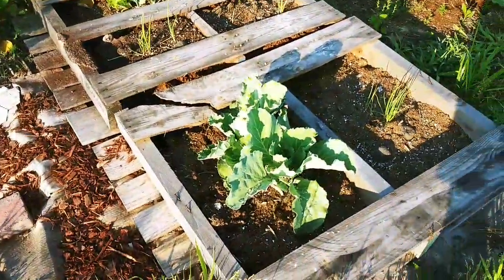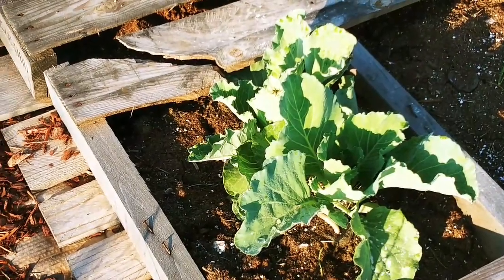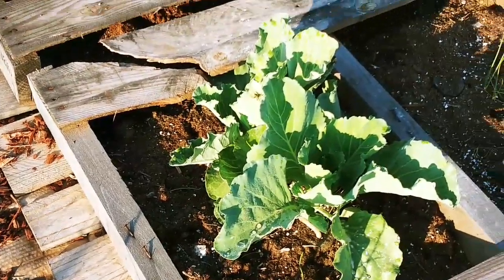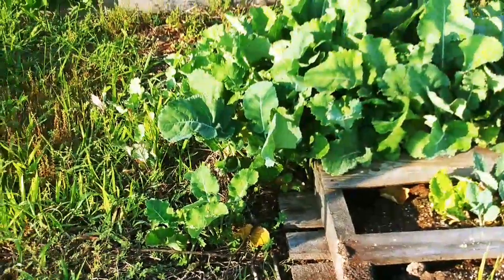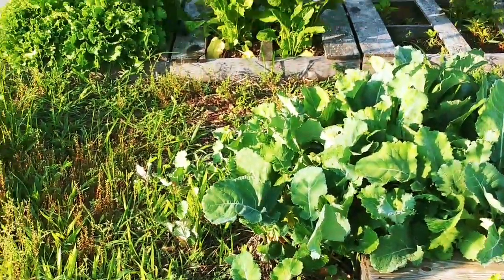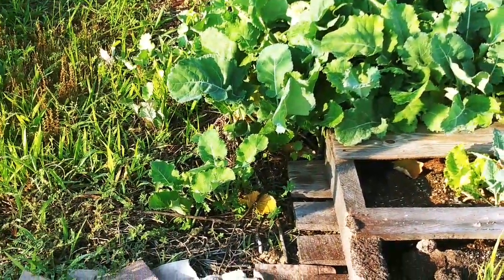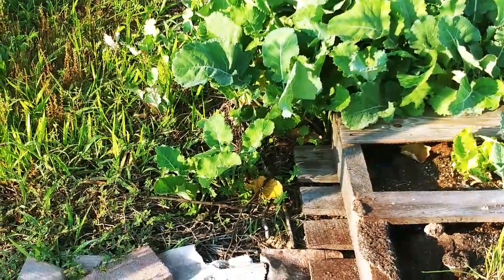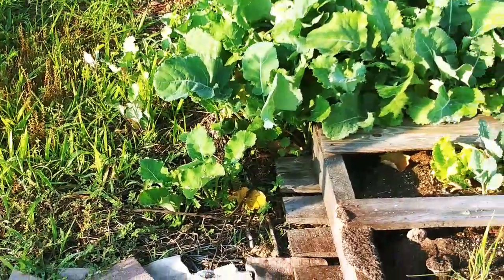So back here is a cabbage. Actually, it's two cabbages with a grass spider or something on it. These don't get watered as often as they should, and they're still surviving some kind of way, so I'm leaving them alone. Those are the volunteer mustard greens. There might have been some Georgia collards in there. I don't know.